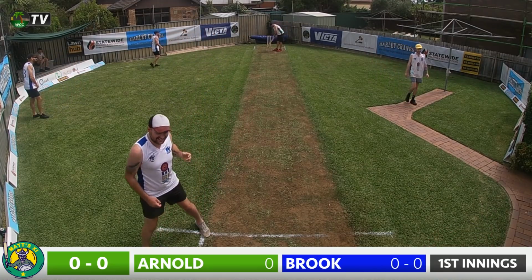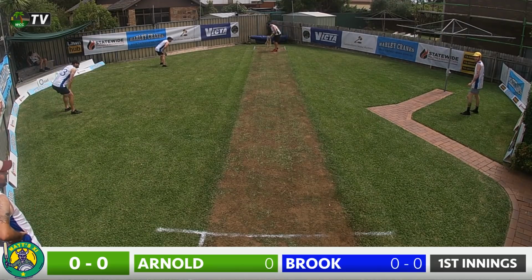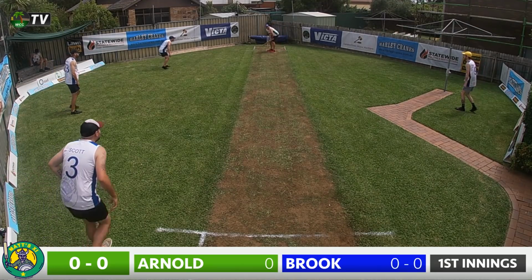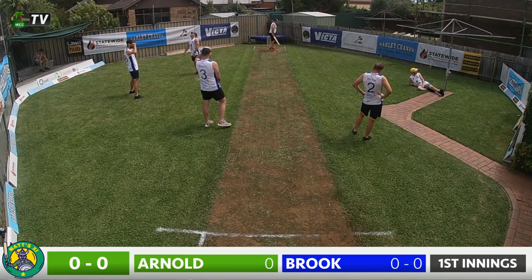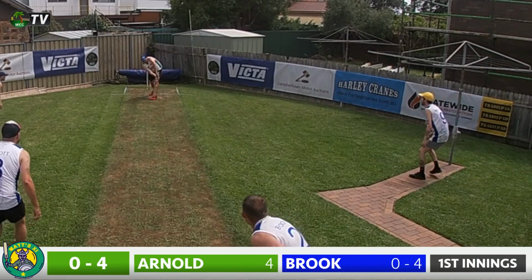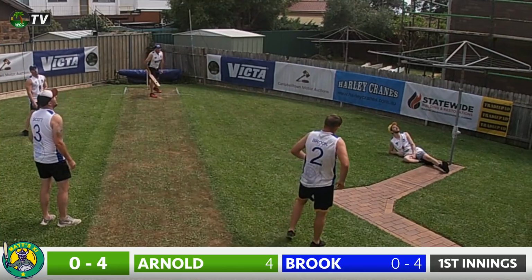So another war of attrition brewing here at the WCG. Who will blink first in this decider? As Brooke will continue again around the wicket here to Arnold. Here he's in now, and this one's played to, bowling on the leg side, and it's a misfield for the opening boundary of the test match. That'll settle the nerves for Arnold, who's off the mark in fortuitous fashion, as the bowling is left red-faced.